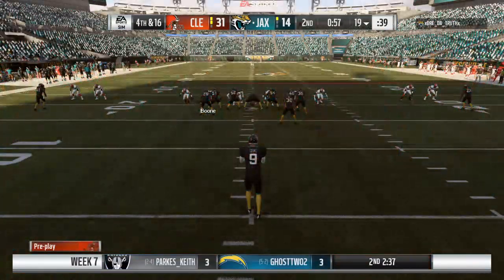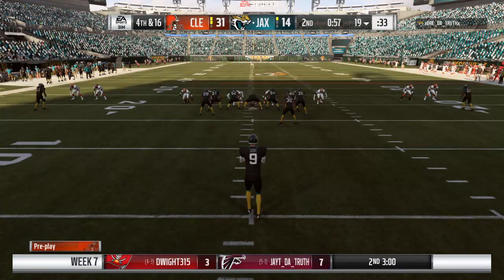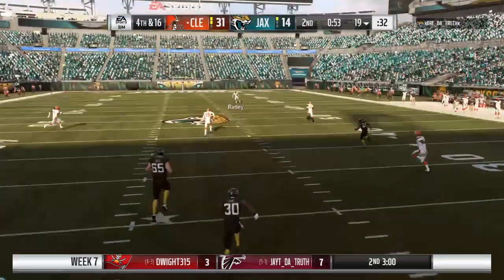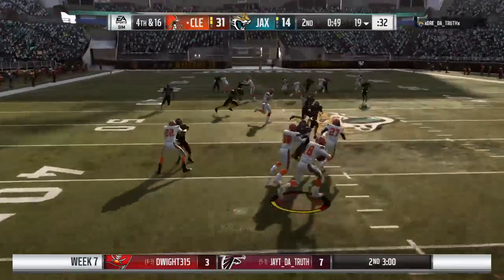And the Jaguars send out their punter as the drive goes backwards, so he's on to punt it away. They only punted twice in the win last week as he gets this one away. That's pulled in at the 32.